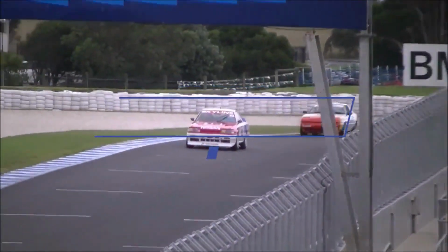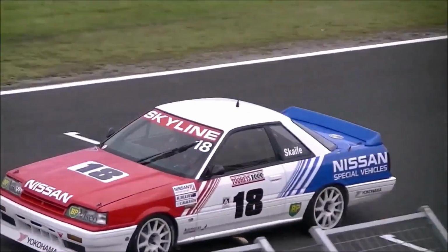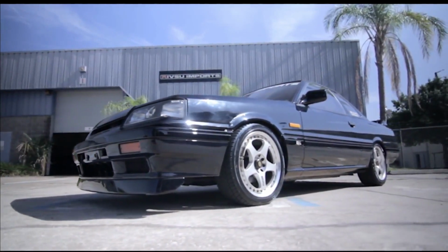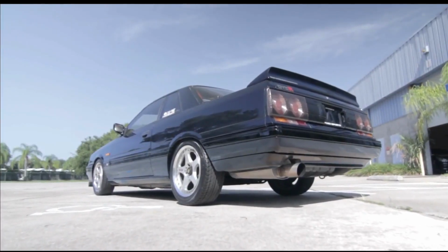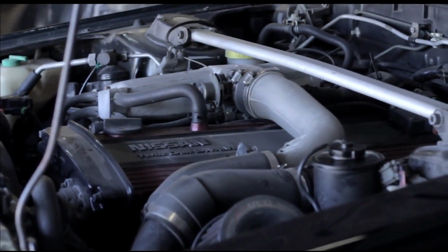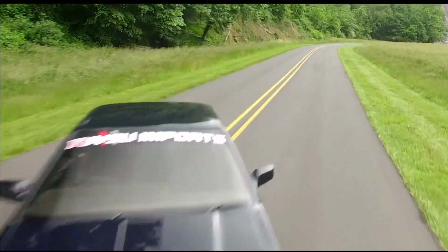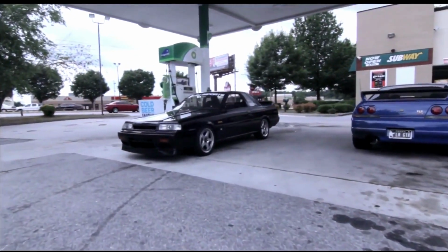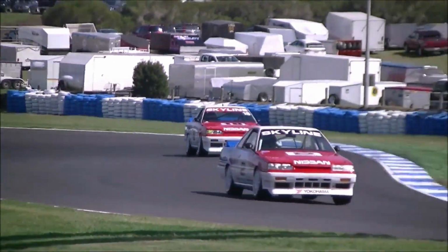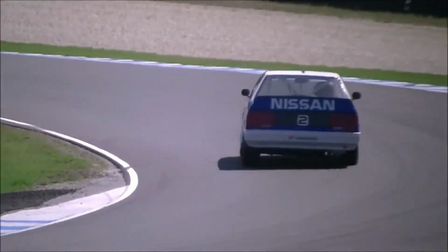The R31 2000 GT-R. The Nissan Skyline R31 series would feature new technologies that would significantly improve future generations of Skyline GT-R vehicles. Both SOHC single-valve and DOHC variants of the new RB engines were introduced in the R31 series. The RB engines were based on the Nissan L engines used in the Datsun 510 and 240Z, which were based on a Mercedes-Benz engine that Prince licensed and then modified into their own design.